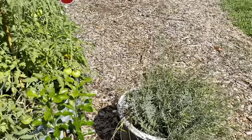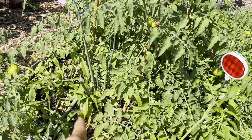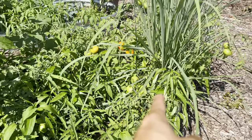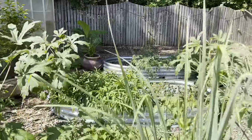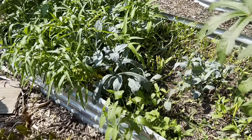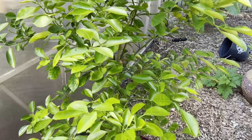And we've got more lavender. And this bed, I love this bed. Look at this bed. It's all full of greens and plants. We have green onions going on, and we have some Chinese spinach, and then some lemongrass in there as well. And in the back, more raised beds, okra, more kales, and Chinese spinach, and then another lemon tree over here. I think there's a lemon tree.